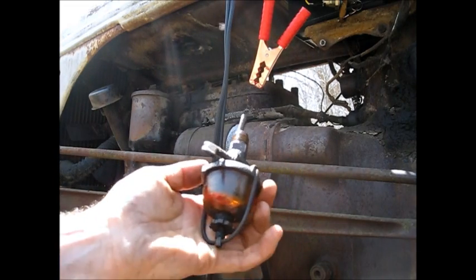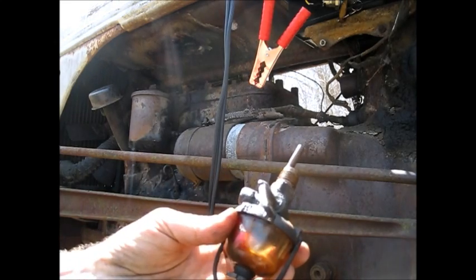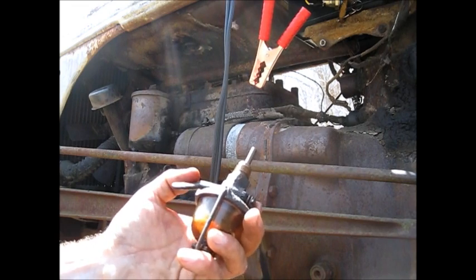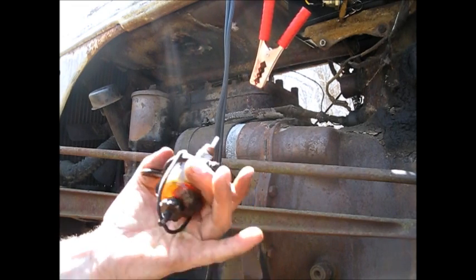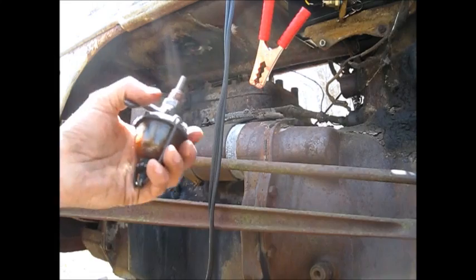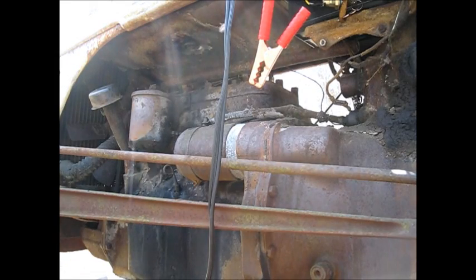So I'm going to take this over and clean it. I'm going to have to get some solution and soak it, and some parts cleaner, and see if that'll free up. That should free up, and then that'll be usable. The bottom of the tank looks good, but there's a hole in the top of the tank where the hinge of the hood used to rub, which is a shame, but that happens, I guess.